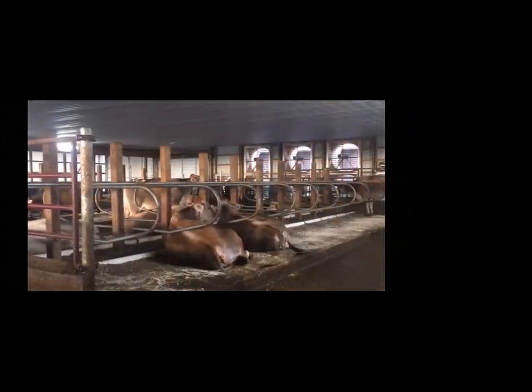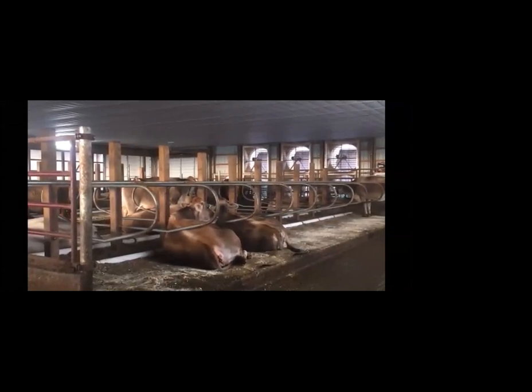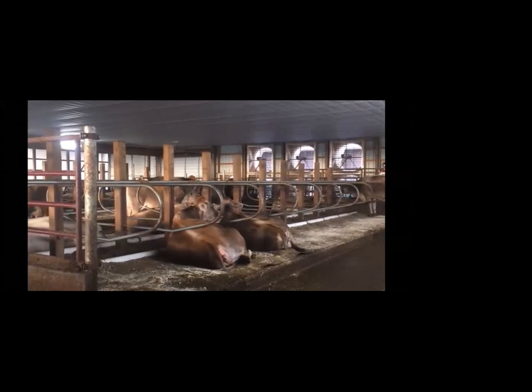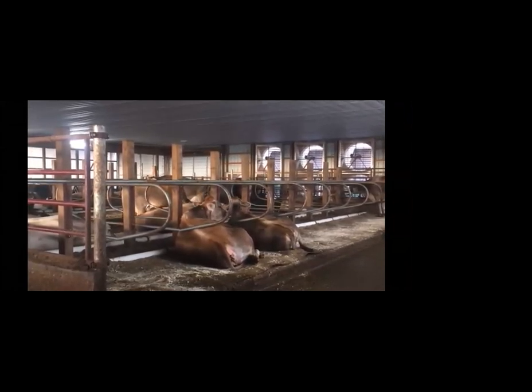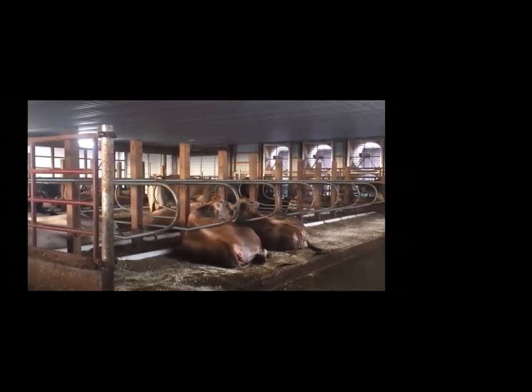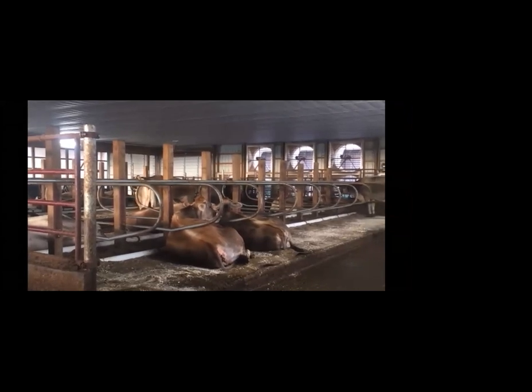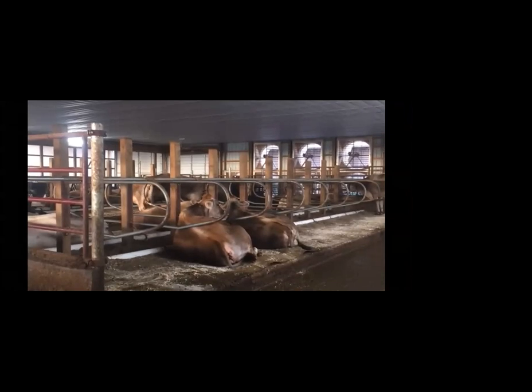Another feature of our barn is we chose to do a unique hybrid barn between tunnel ventilation and conventional ventilation. We chose this route to try and keep our barn from freezing in the wintertime. We have eight 72-inch fans on one wall of the barn. That pulls the air from the other end of the barn down through the barn and blows it out.